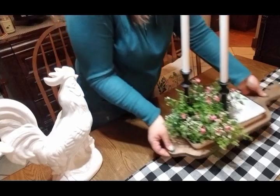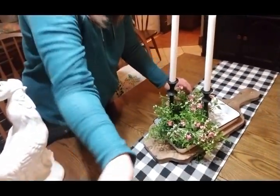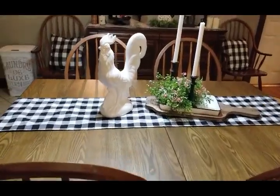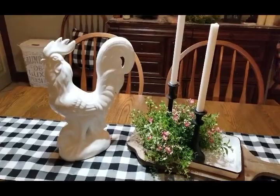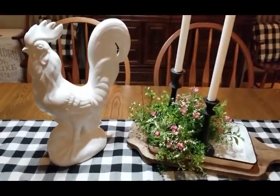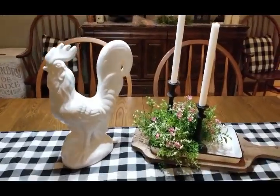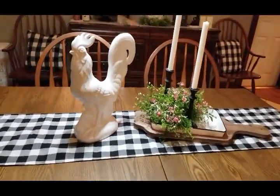So now I think I want this to kind of sit like that. Well, I think that looks really cute on there. My house is echoing really bad because there's nothing in it. Which really, I've kind of got stuff just scattered everywhere. But, so over here, I wanted to kind of bring in more of the blacks and the buffalo plaids, but I did want to bring in a little bit of the pink. Super simple.